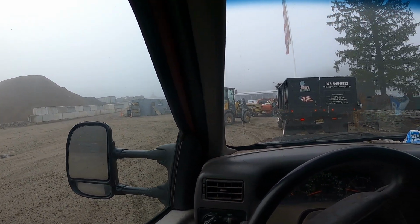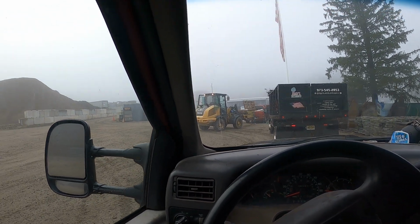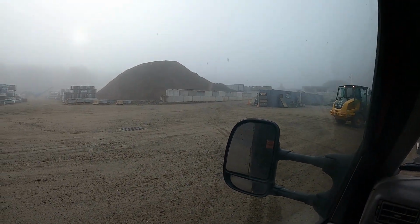All right, here we are at Jefferson Recycling. Steve's inside right now, telling them exactly what we want so that they know how much to load us up with. This place has some good stuff. They got Nicolock pavers. They have pretty much every mulch you can imagine, all types of stone, topsoil, and so forth. They have everything here, so we come here when we have a job nearby on this side of town, and they're fantastic. They're quick and easy, always ready to go. Friendly people.